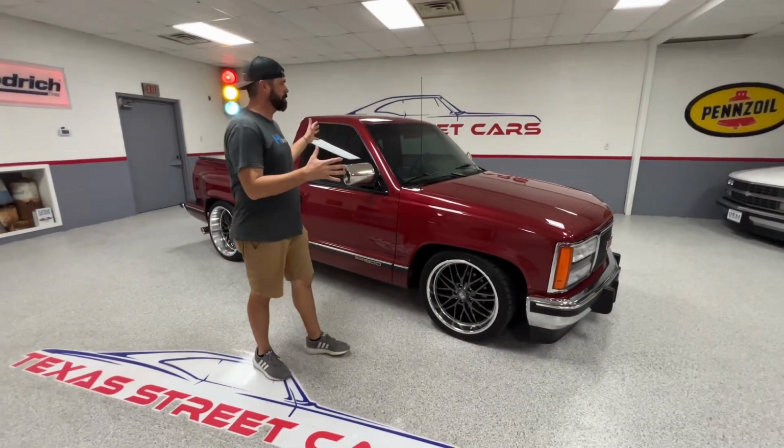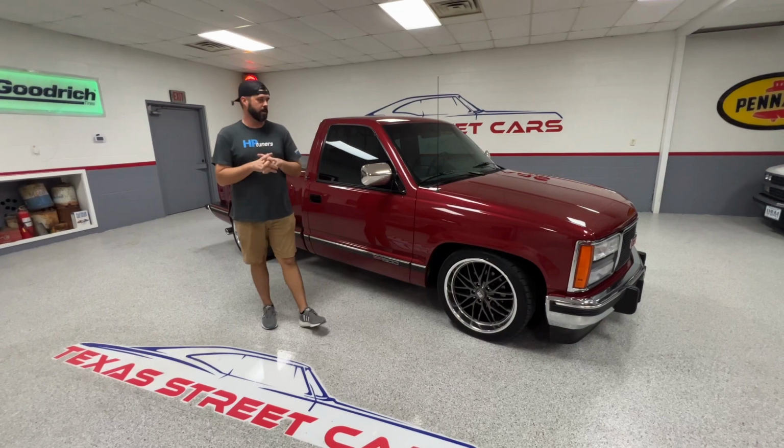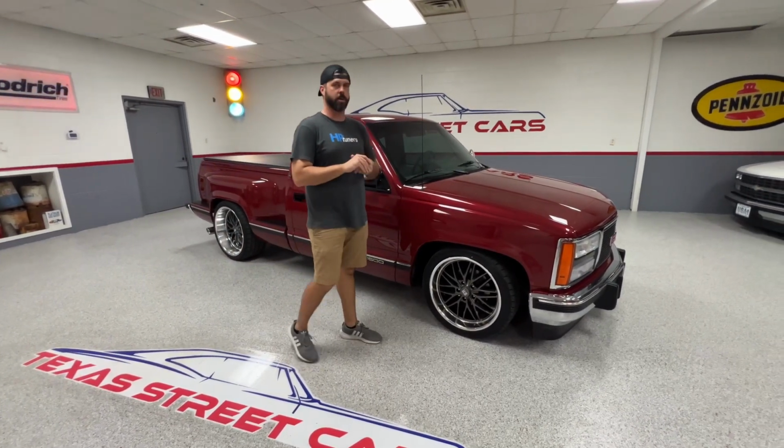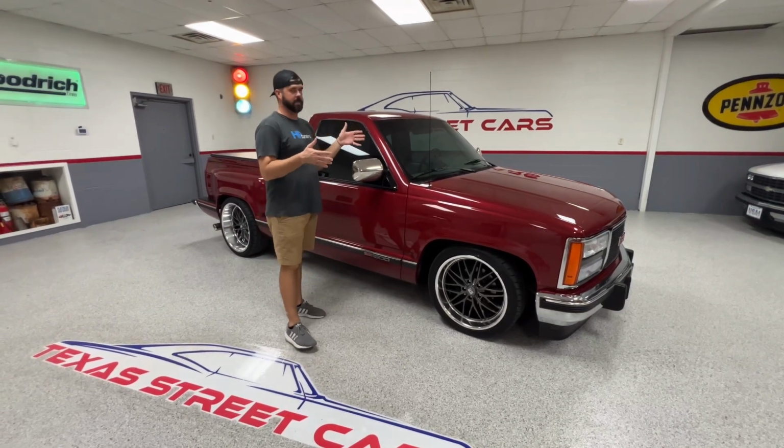Texas Street Cars. In the shop today, we have a 1992 GMC Sierra. Unbelievable condition truck. We'll go over all the factory options and what's been done to the truck. But to start off, it is a 63,000 mile truck.